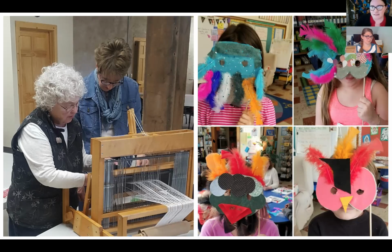And then this is an image from our family fun days, which are day-long programs. They're free, they're open to the public, and we do lots and lots of fun fiber-based crafts.